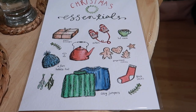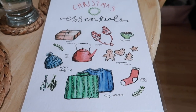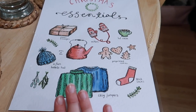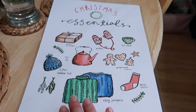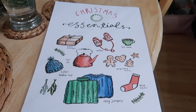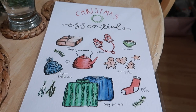But I just got some exciting posts, so I thought I would show you what I got. Please excuse the remnants of my breakfast, a nice bowl of porridge and some orange juice. So I got this beautiful print from Sean Ward, who I absolutely love. I will tag her Instagram and her website below. She's an illustrator. She does some really beautiful illustrations. Last year I bought her Christmas cards. This year I bought her Christmas cards again.